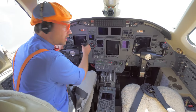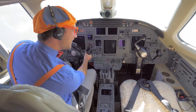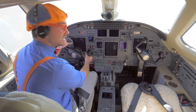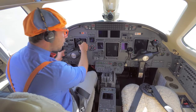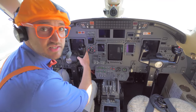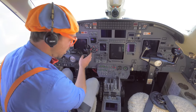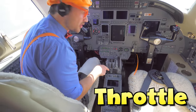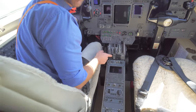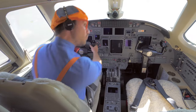Whoa, look! Both yokes move at the same time. Whee! Yokes are kind of like steering wheels in a car. Whoa, and look at all of this! There's so many cool gadgets and avionics and buttons. I'm not gonna touch them for now. Ooh, in the throttle. Push that forward, and then that's when you go really fast.